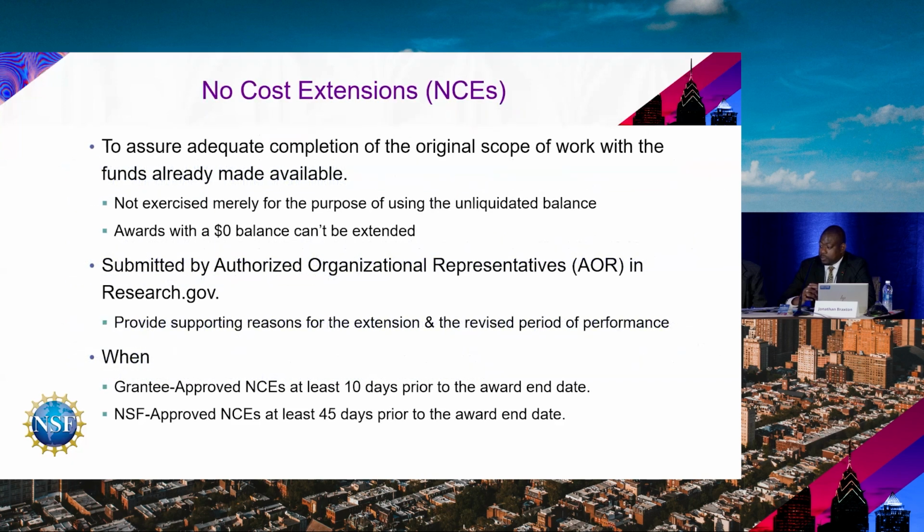All right, before I pass it on to my colleague Jeff, again, we just want to reiterate no cost extensions and the importance of it. This is a hot button item. No cost extensions are to ensure adequate completion of the original scope of work with the funds already made available and not exercised merely for the purpose of using unliquidated balances. And they are not for awards with zero balances.